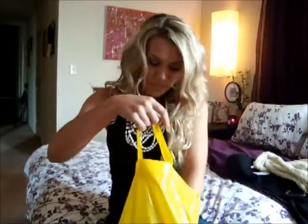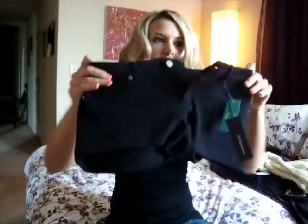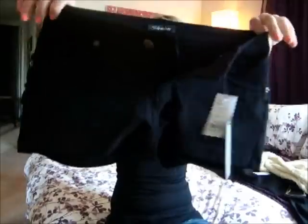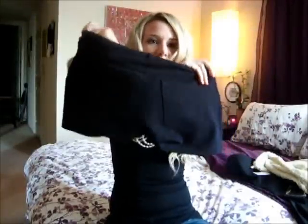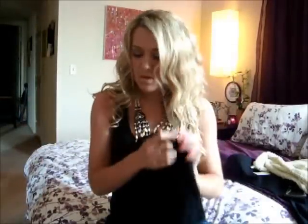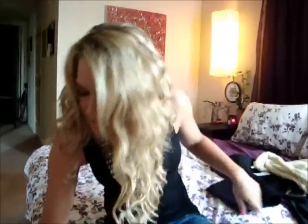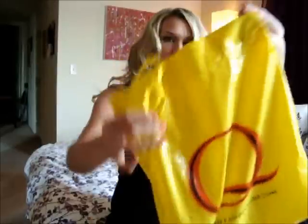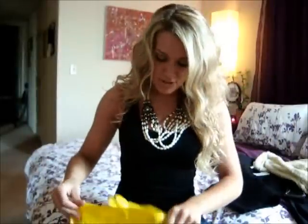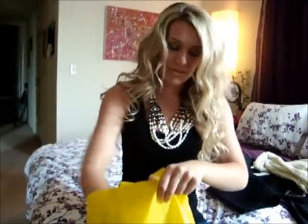And, oh, I just got these shorts, for work again. I know, black shorts again. I'm crazy. But summer's coming, so these are only $10, and they're stretchy, and they make your butt look so good. So, this store is called Q. And, oh, they have their website on the bag. There it is. Honestly, it's worth going to.